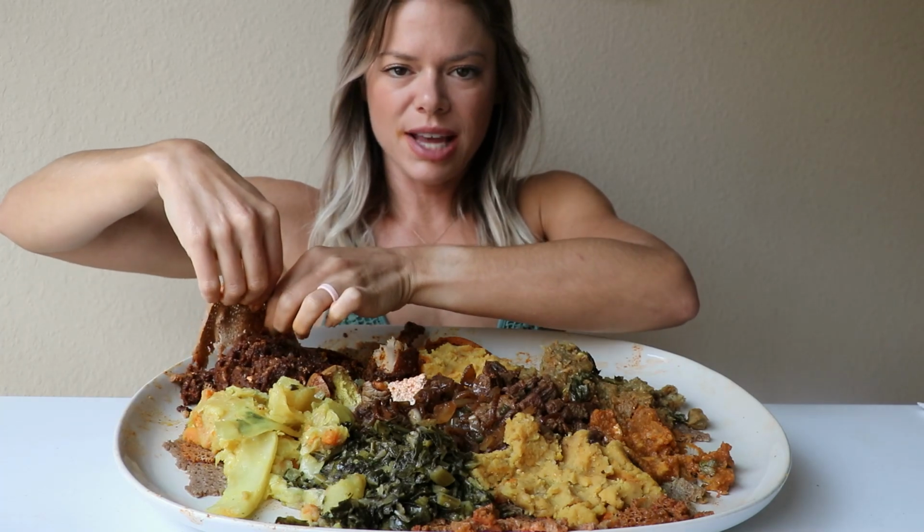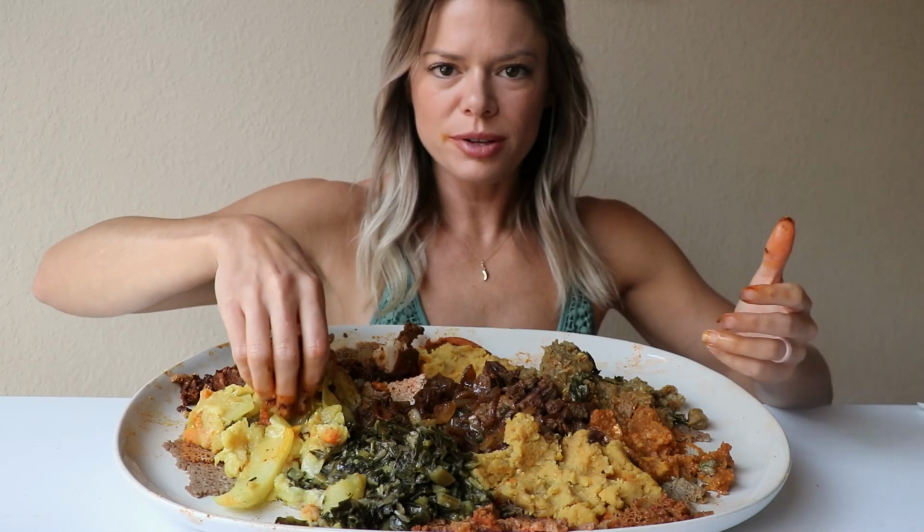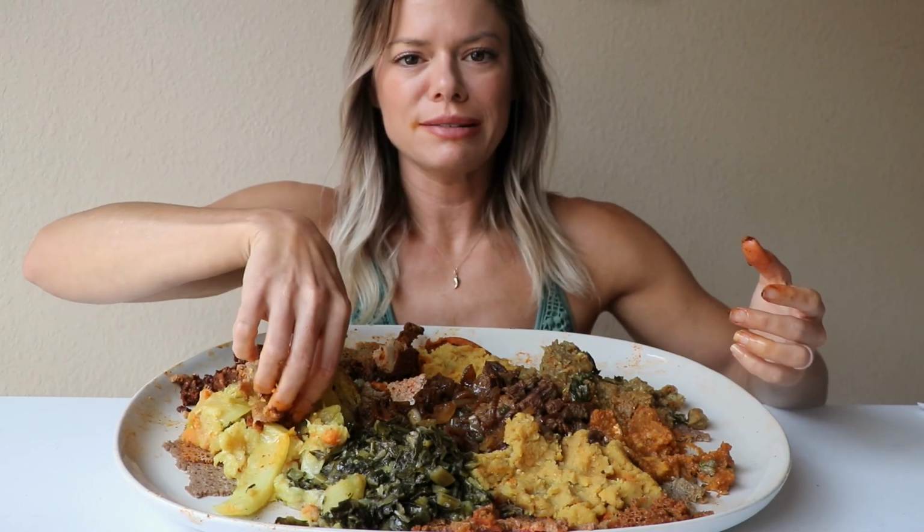I feel like I want a side of this injera that isn't just underneath. Is that how it's supposed to be? Tell me I'm wrong, please.